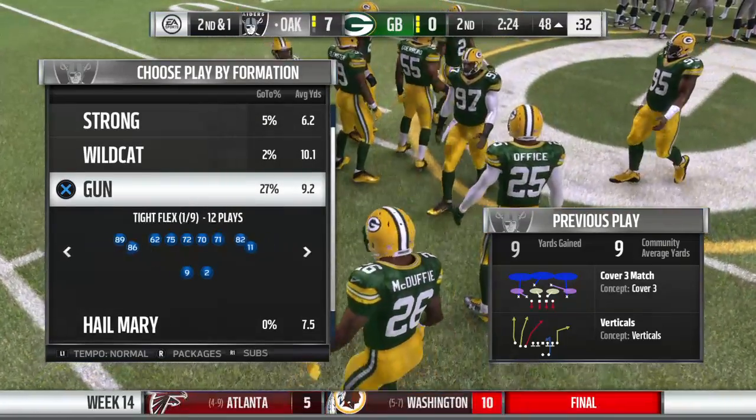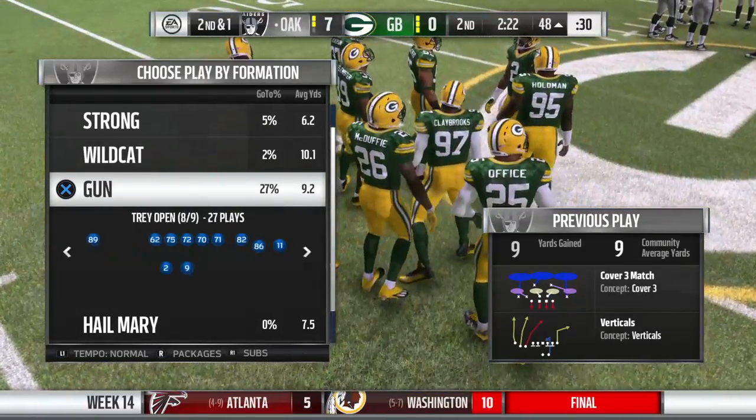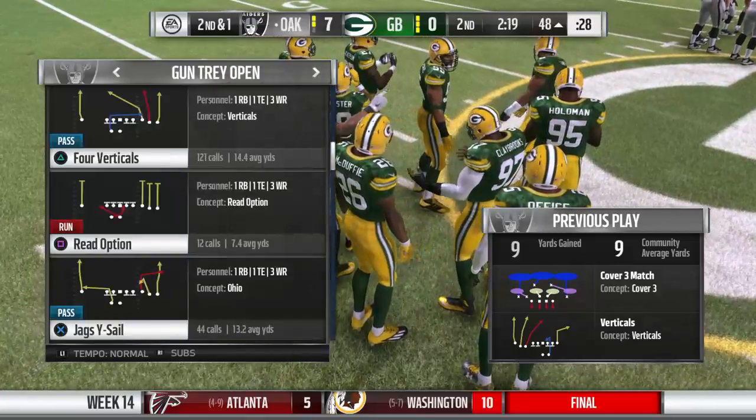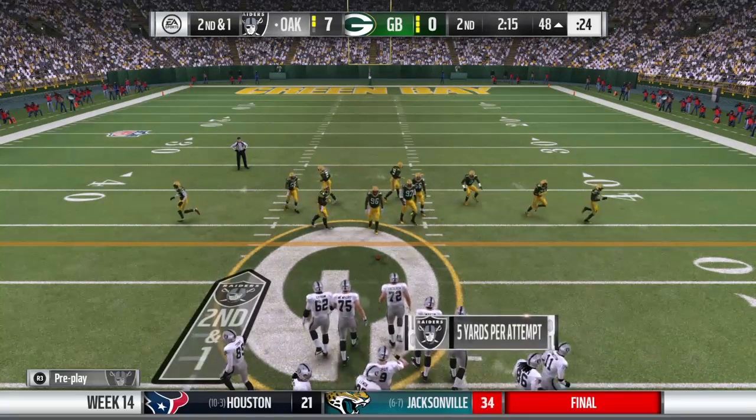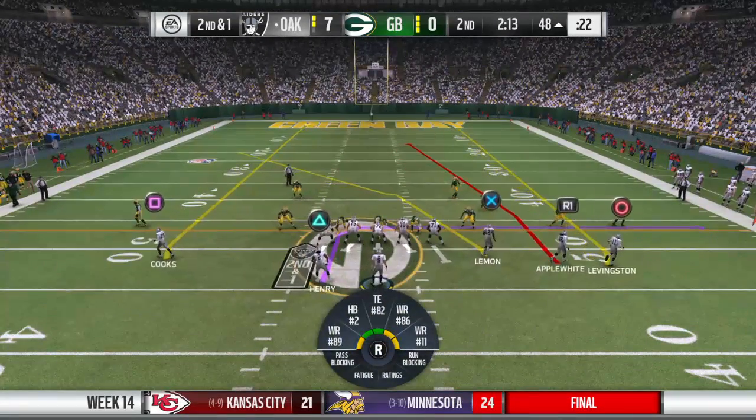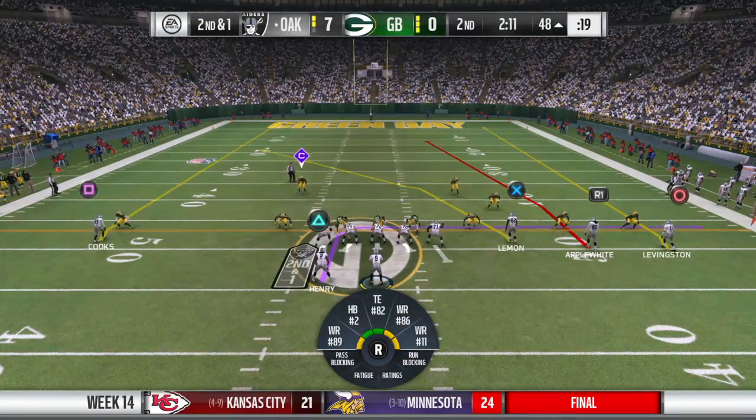I'm going to show my age here a little bit. We used to talk about running backs catching the ball as safety valves. Nowadays, they're a big part of the passing offense. Quit acting like you're so old. You're only 65. Here we go now.